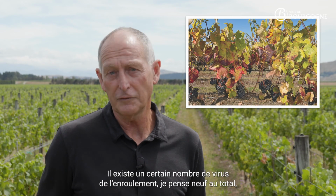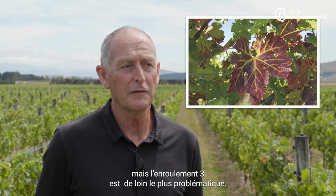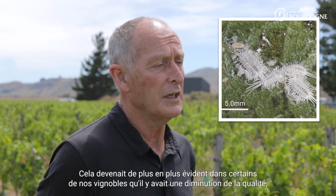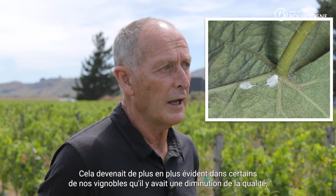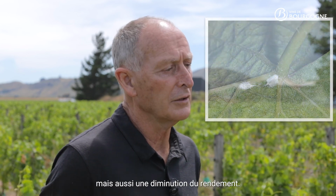There are a number of leaf roll viruses, I think 9 in total, but leaf roll 3 is by far the most problematic. In the early 80s, we didn't know much about it, and a lot of the material we planted was already infected with leaf roll 3. Fast forward to the 90s, and there was spread of leaf roll 3 by mealybug, and that was becoming more apparent in some of our vineyard plantings, that there was a reduction in quality, particularly in colour for red wine, but also a reduction in yield.